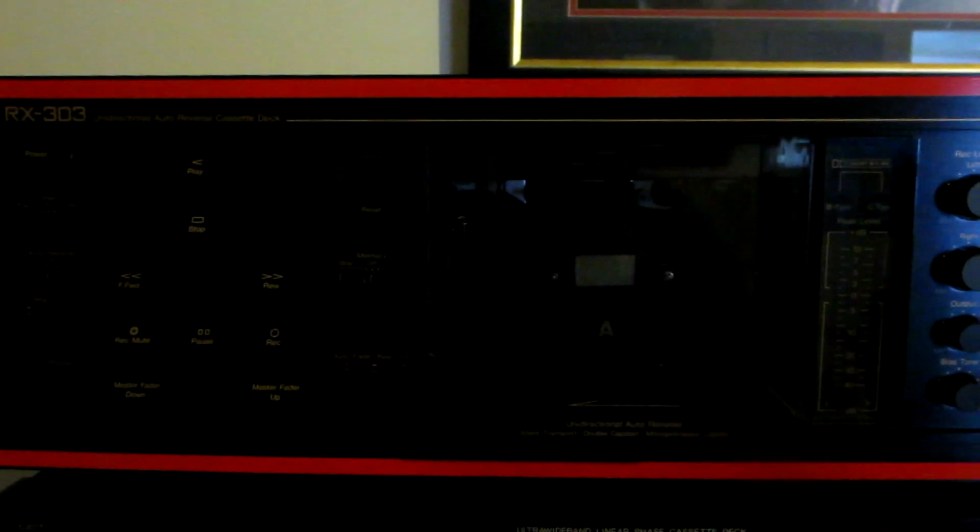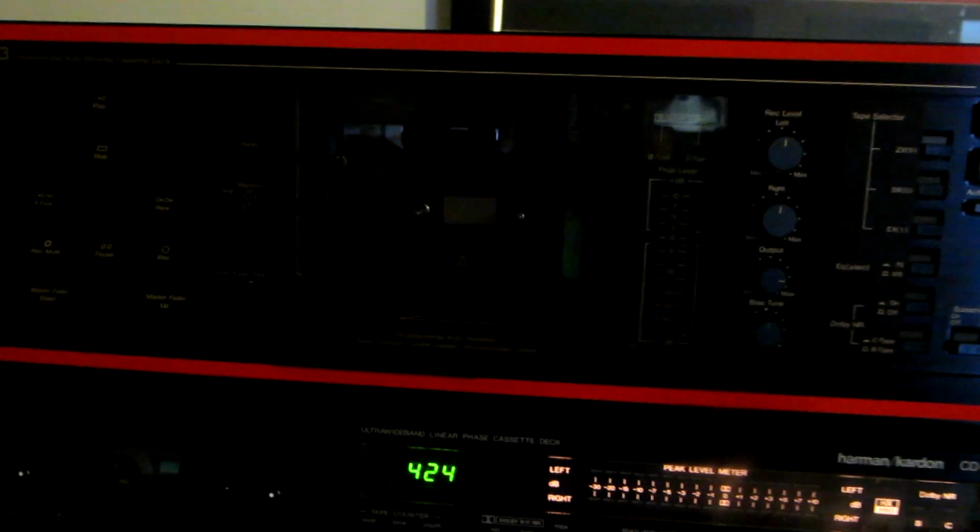Because he charged me very cheap, I gave him the deck. I compared the sound between the 303 and the RX 505, with the exception of the recording, because the RX 505 is a 3-head deck, so you can monitor the recording. But in terms of sound quality, they were pretty even. I would say the RX 505 was a 10, and then the RX 303 would be like a 9.5, 9.75.